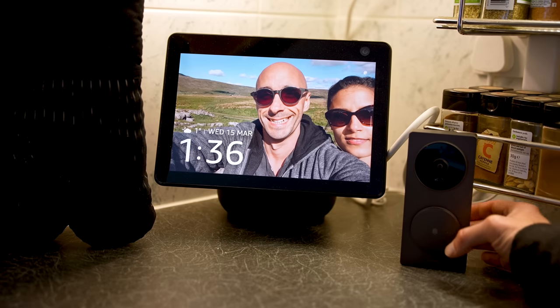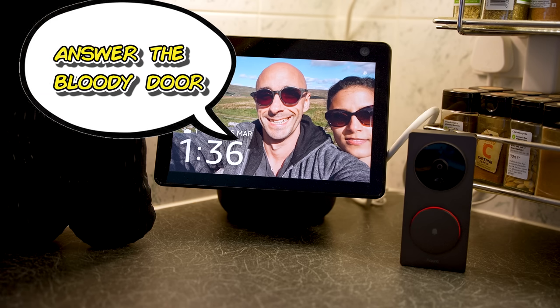Aqara are one of my favourite smart home manufacturers because they're always thinking outside the box, which means that their new doorbell can do this. Answer the bloody door.